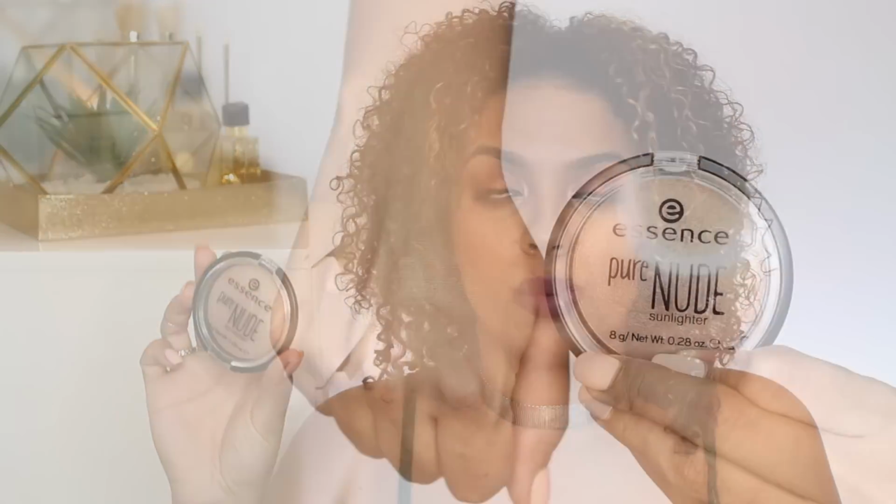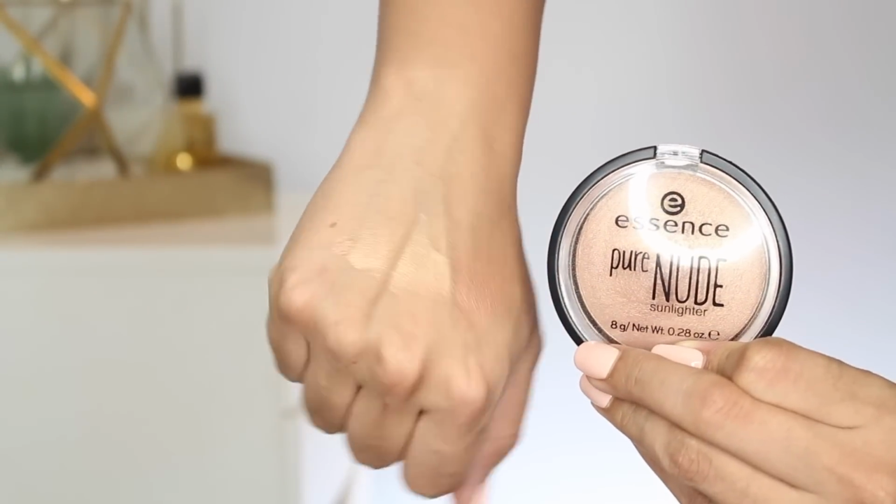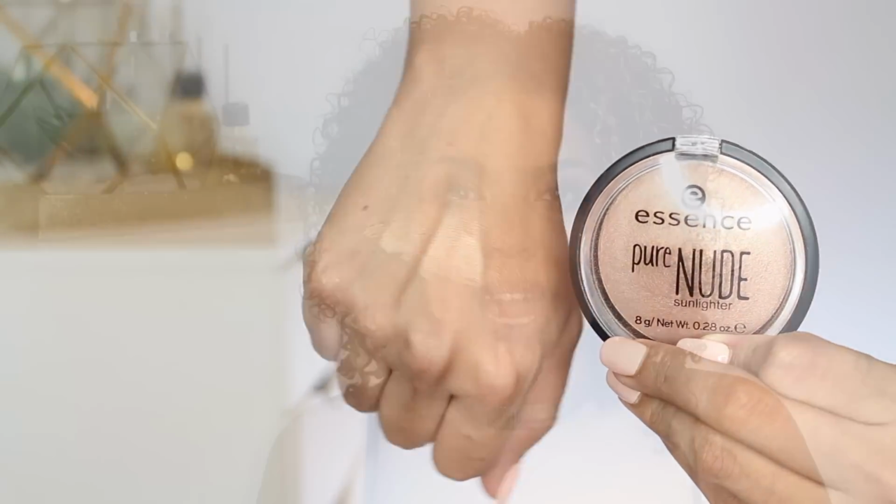And then if you're looking for a more affordable highlighter, the Essence Pure Nude Sunlighter is one that I've been wearing a ton, probably since the beginning of December when I had that bad acne flare up. I was using this a lot because I thought it gave a beautiful glow, but it didn't sit heavy on my face. It didn't look chunky. It looked really natural and fresh and glowy. I used it in my acne coverage routine. It may have been in my December favorites, honestly, I'm not sure, but still using it and still loving it.